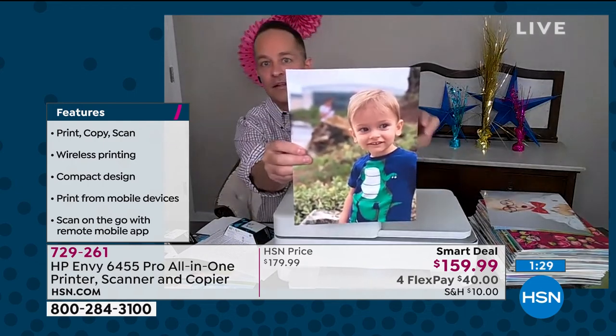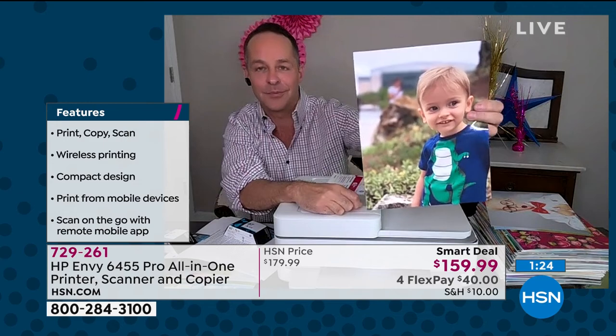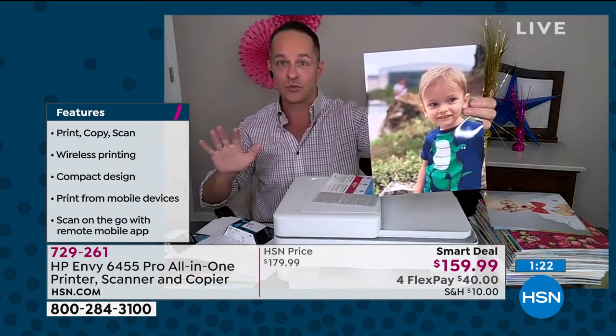Look at that. Not only is he just so darling, but so sweet. The quality of the print is out of this world. It's really professional quality. We have two stills. I saw one of them just as we got my connection back.